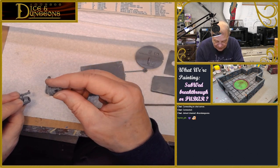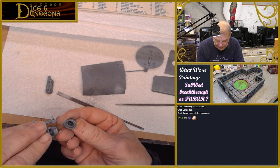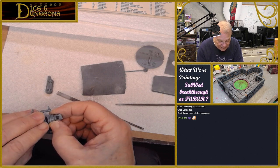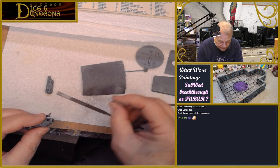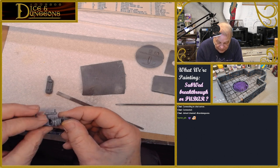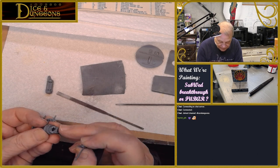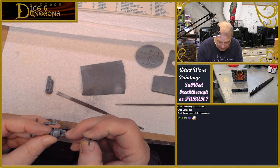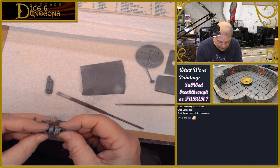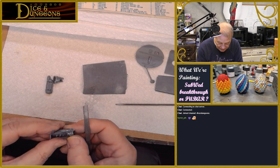And then this thing goes on top of it. That doesn't fit at all because it's got all sorts of weird flashing on it. So that goes up here. And then it goes inside of here. It actually goes inside of this cap. But see, that was an extra piece of plastic that shouldn't have been there at all. So badly done. So poorly made.